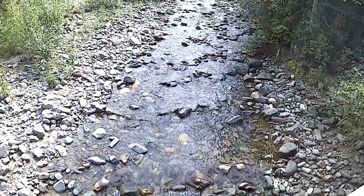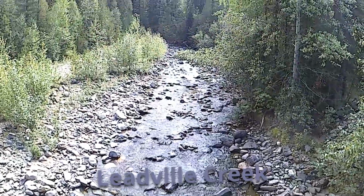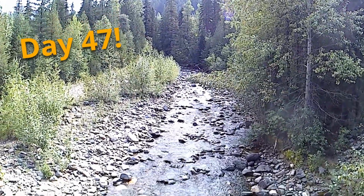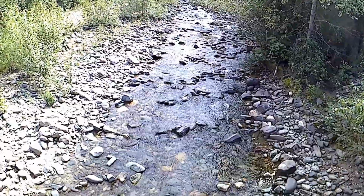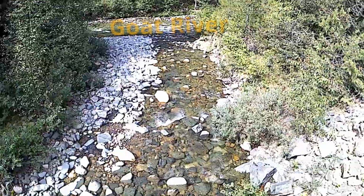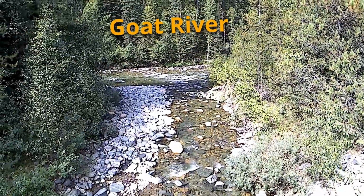So this is the actual Leadville Creek, the creek that the road is named after. We are just standing on the bridge that crosses it here. And that's where Leadville Creek dumps into the Goat River.